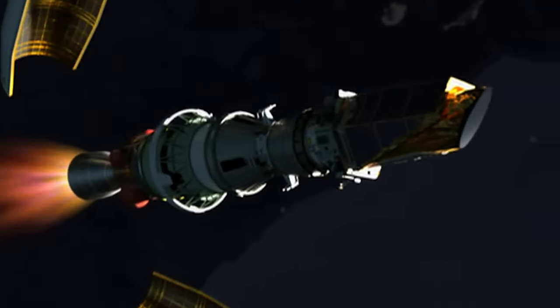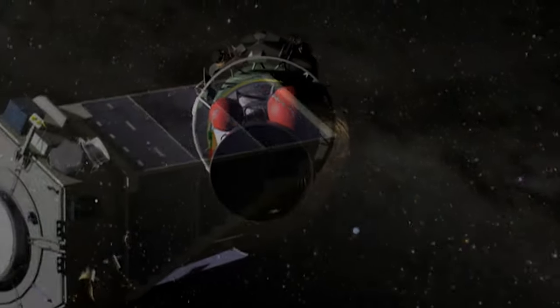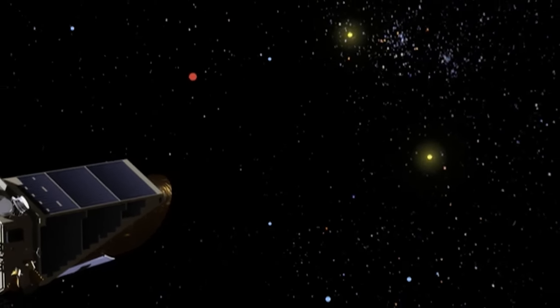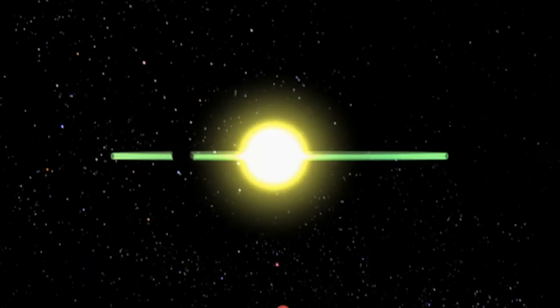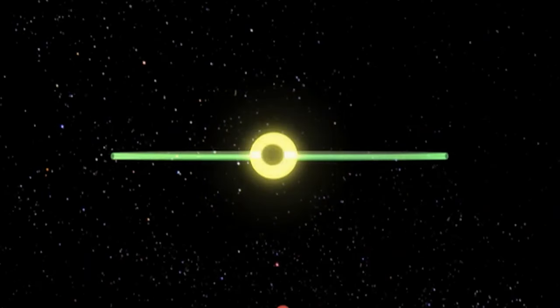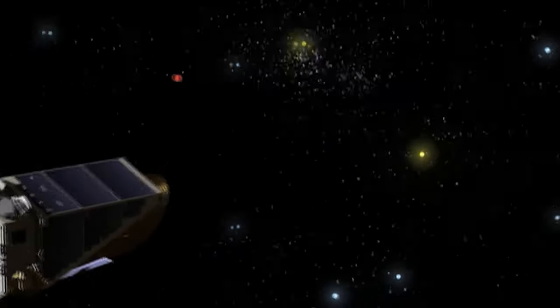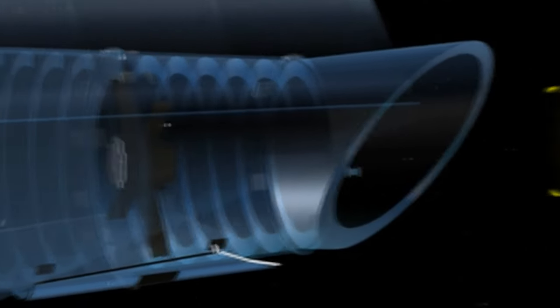To find Earth-sized planets like this, NASA has launched the Kepler spacecraft. Its mission is to stare at more than 100,000 stars for more than 3 years, waiting for their light to momentarily dim as planets cross in front. Some of those planets will be gas giants like Jupiter. But it's expected at least a few will be Earth-sized.